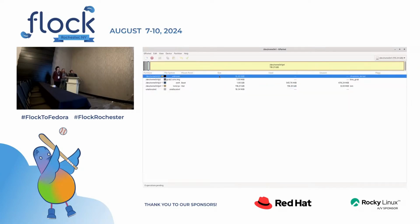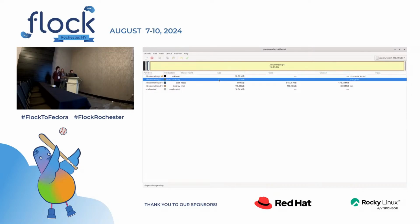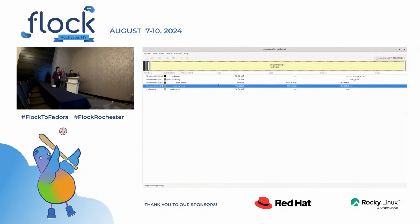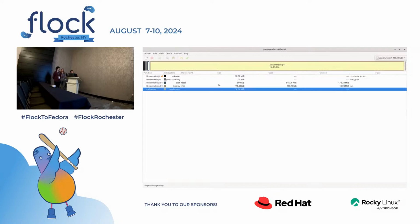We have this 16 megabyte partition that holds Submarine, the bootloader. This is just the standard GRUB boot partition here. Or that's EFI, that's standard to boot. To be fair, there's the RHEL LVM root, and then we have some extra space.